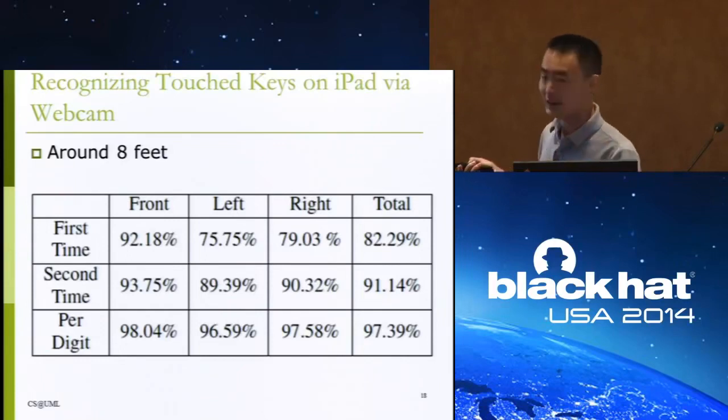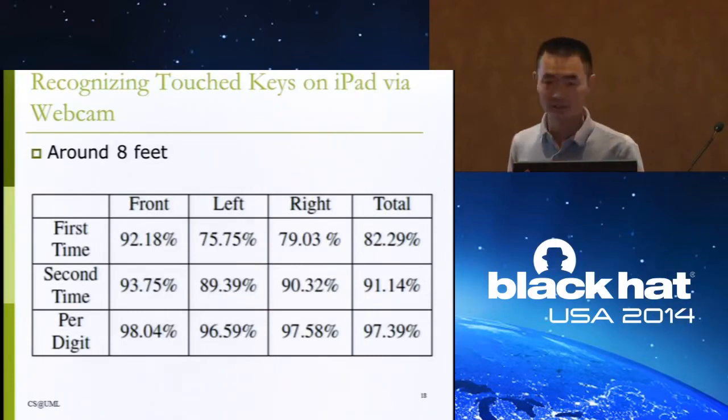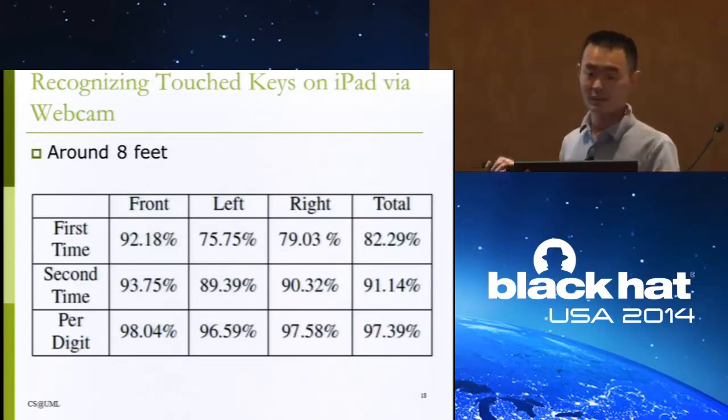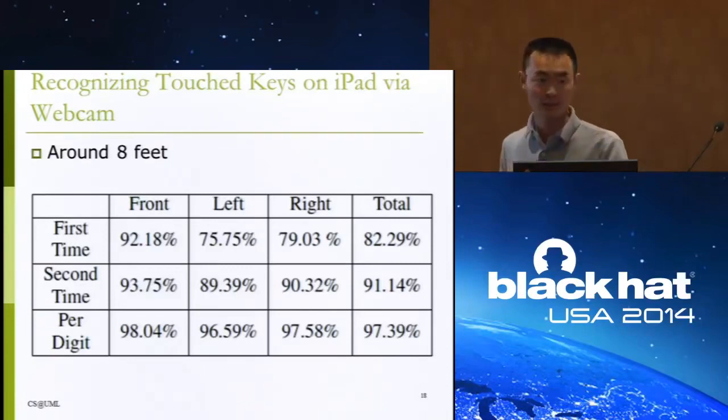Trying 2 times is reasonable, since most devices can be tried 2 times before they are really locked. Corresponding to the second-time success rate, we have a per-digit success rate of more than 97%. By this, we mean for every individual key touch, we have a probability of more than 0.97 to retrieve it correctly.